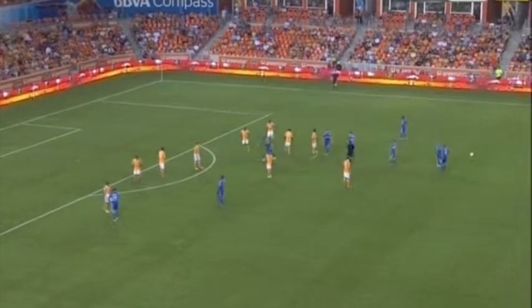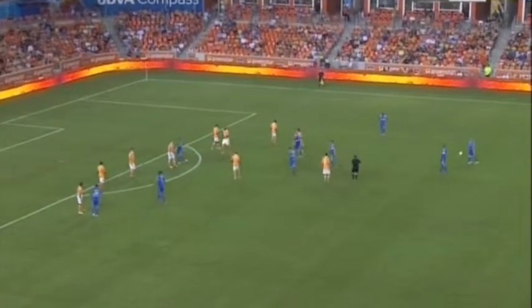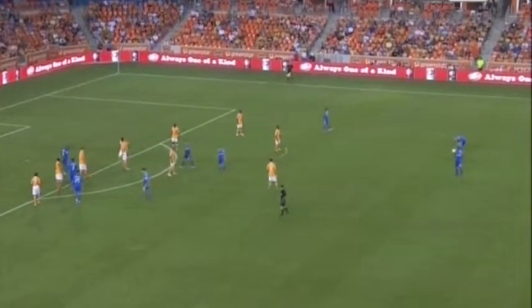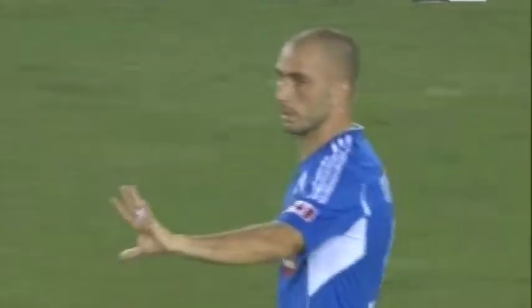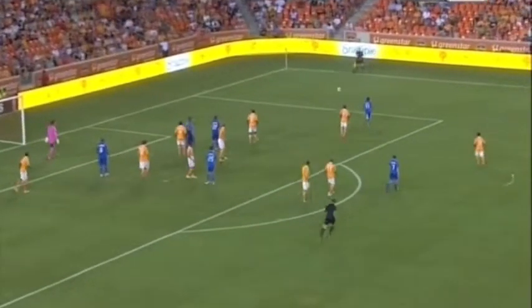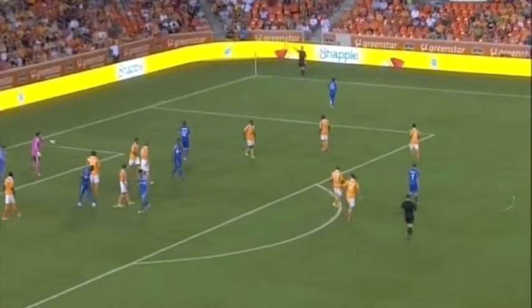Tally Hall has not really been tested too much. There was a near miss header off the post. Montreal in the early stages of this one. DeVayo's going to take the set piece. He swings it in. Taylor's clear. Will go over the sideline, and it'll be a throw-in.